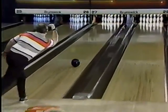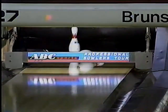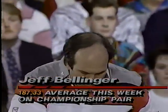All right, with a double, Jeff Bellinger, 8th frame. Come on, baby. All but the 8-pin. He was trailing, but then he took the lead when Walter Ray Williams opened in the 6th frame. This is our very first game. The winner to meet Harry Sullins, then Mark McDowell, and then our tournament leader, Jess Stayrook.